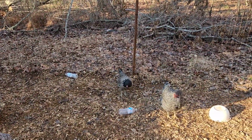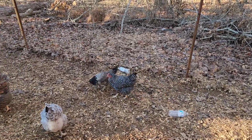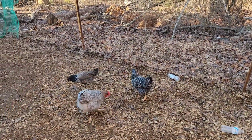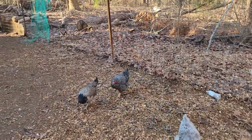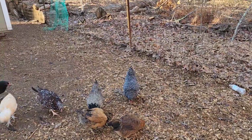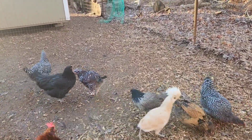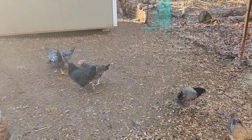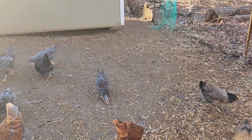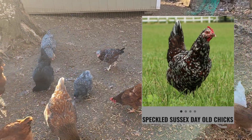The one that's right there by the fence, she's an Easter egger. And the one next to her, we have three of those, and those are barred rocks. The one that's right there, that's beautiful with the spots, I can't think of her name, but she's absolutely going to be a beautiful hen when she gets bigger.